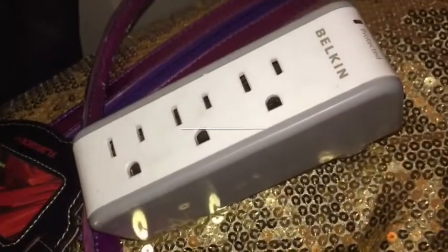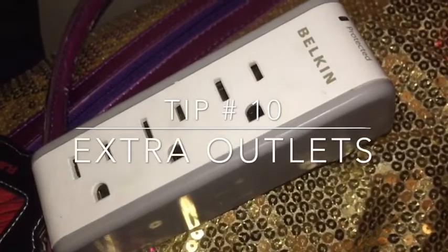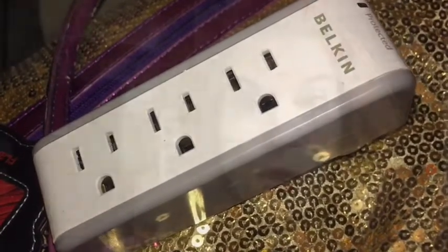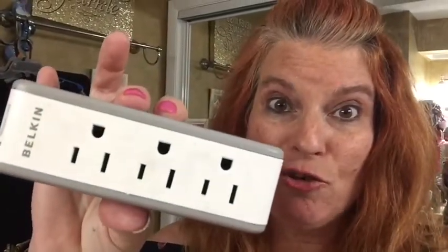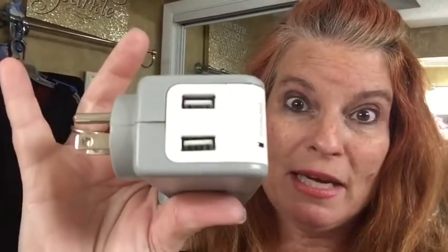And finally, tip number 10. Extra outlets to bring on board. The great part about being on a newer ship like Symphony of the Seas or Harmony of the Seas is that they're outfitted with regular plugs and also USB ports. Like the one here at the house, I have both USB and regular plugs. The ship that we're going on is a little bit older and hasn't been quite retrofitted yet, so there's only 2 outlets. So I bought this a while ago. I love this. This has 3 extra outlets, plus it has 2 USBs, so you can plug in a myriad of things like your phone, your iPad, your computer, whatever it is that you need to charge.